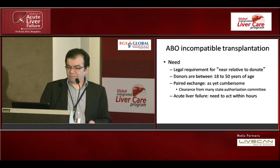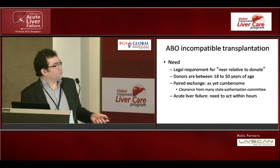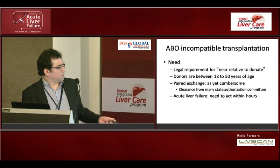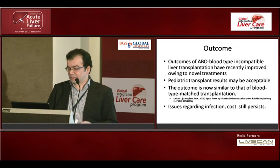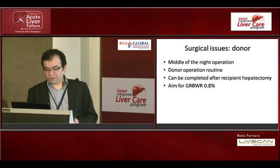What about ABO incompatibility? There may be a role, although we haven't done that, but there's a legal requirement for a near relative to donate. Donors are between 18 and 50 years of age. Pair exchange is cumbersome because you need to get clearance from many committees, and in acute liver failure, you need to act within hours. So perhaps there may be a role for ABO incompatible transplant in acute liver failure.